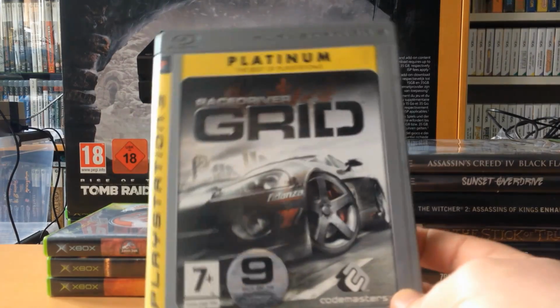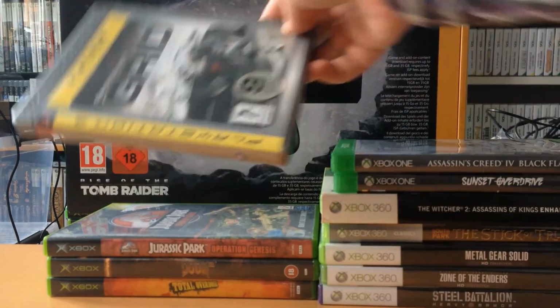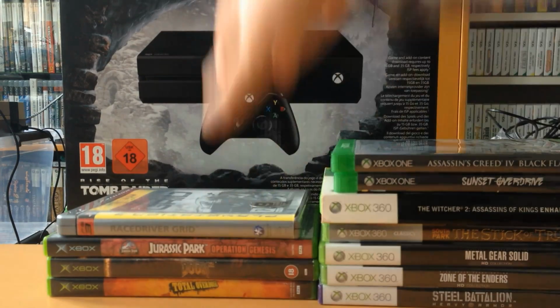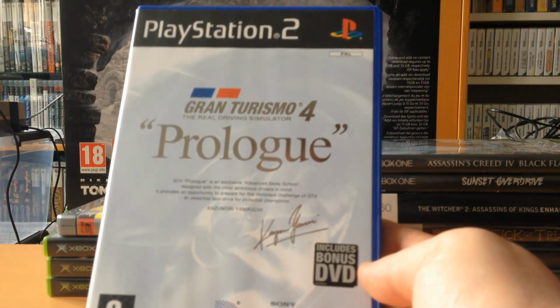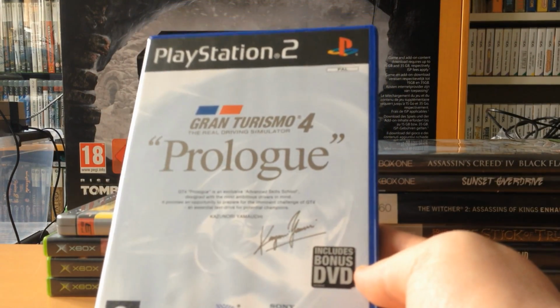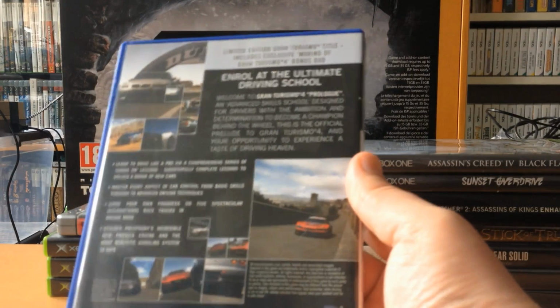A single PlayStation 3 game here. Race Driver Grid. No manual sadly, but it's by Codemasters and they make really great racing games. That's always good. Racing games. Got Gran Turismo 4 Prologue. The bonus DVD. I love collecting these extra games. Prologues.